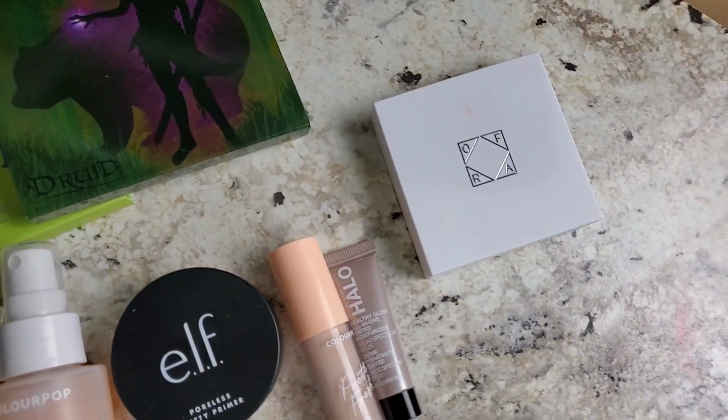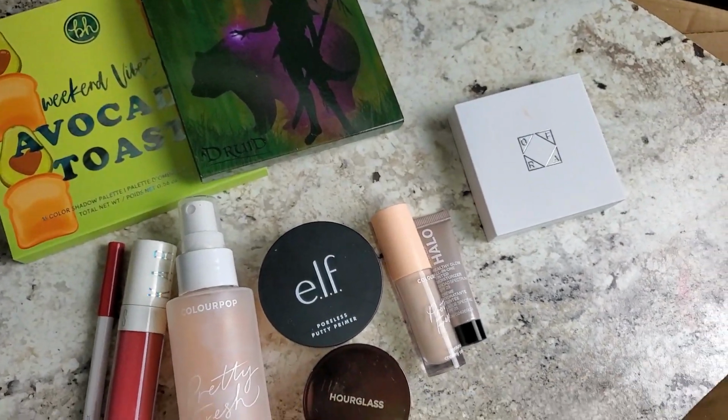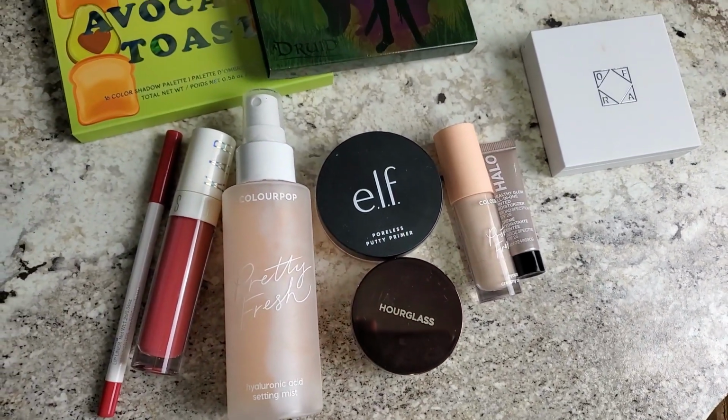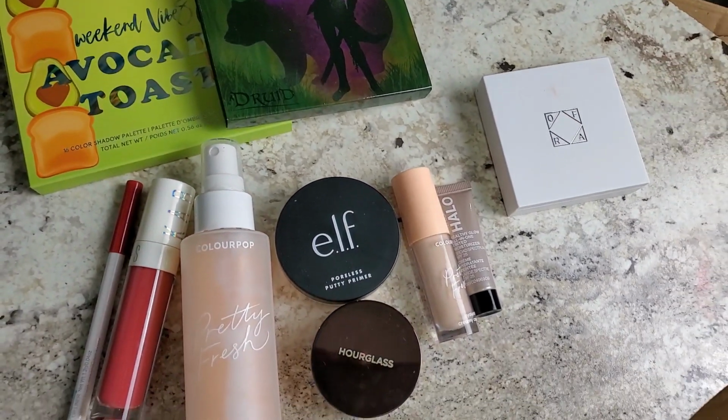These are the products that I pulled for my Shop My Stash. I think this is the most reasonable Shop My Stash I have ever done, and I'm actually very proud of myself. Let me know what I should pull in next time. Let me know what you're shopping your stash for.